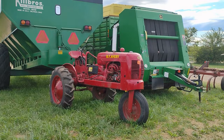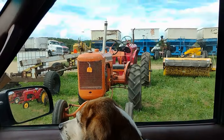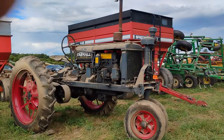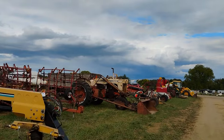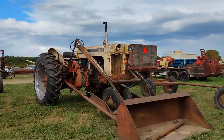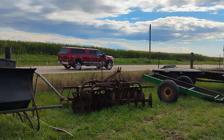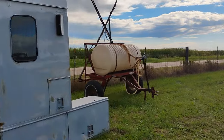BF Avery. What do you think? A couple older Farmalls. Well, boy, they've been around. Case 830. I think that's what that says. There's an old sleigh. Semi-cab or something there.